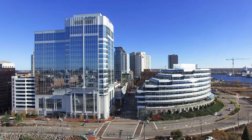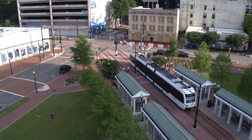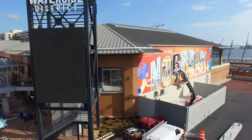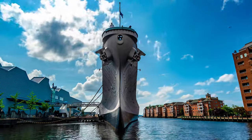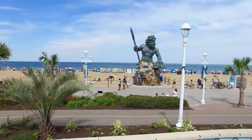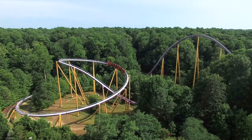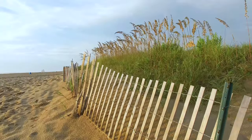A part of the Hampton Roads metropolitan area, which is 37th largest in the country, it is just next to the city of Norfolk, home of the world's largest naval base, and the resort city of Virginia Beach. Less than an hour from Williamsburg to the west, and the Outer Banks of North Carolina to the south.